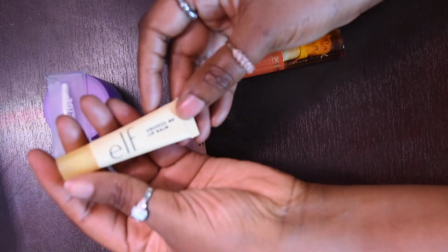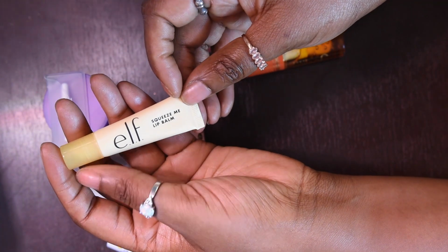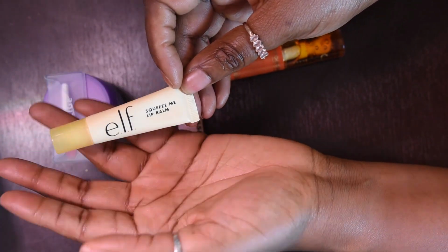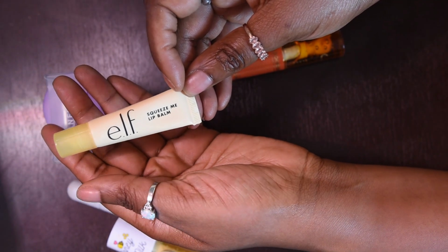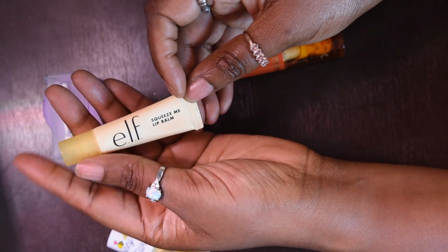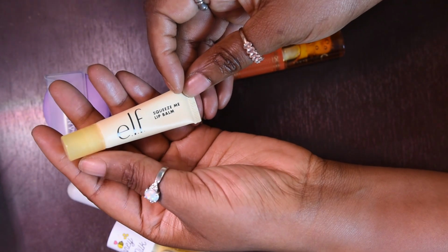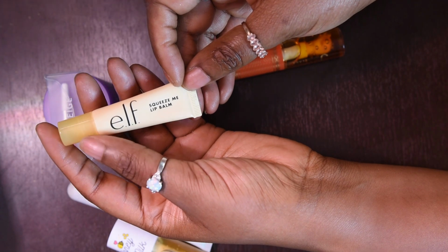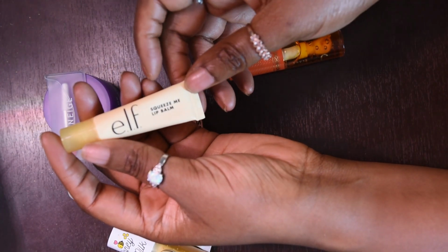Okay, another easy declutter is this e.l.f. Squeeze Me Lip Balm. I know some people will say, oh, well, it's good for the money. For me, I'd rather just spend my money on the products that I actually want. And this to me just really does not moisturize my lips. It gives a nice coating over, and I actually put this on my lips maybe 2 hours ago and it was gone. And I haven't gone to sleep.